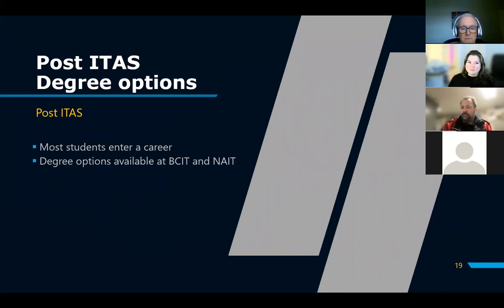Post-ITAS degree options. Like I say, most of our students will go on and start working, fantastic, and learn on the job and keep building their skill sets as they go in their career. But you can also ladder directly into a degree program at NAIT, the Northern Alberta Institute of Technology. Our students qualify to ladder right into third year of their Bachelor of Information Technology programs, regardless of which diploma you go through. Sysadmin or Web and Mobile, there are third-year programs you can ladder directly into at NAIT. And a number of our students will go on to BCIT or other technical universities and colleges. There are a number of different options to get a degree if you so choose to go down that path.